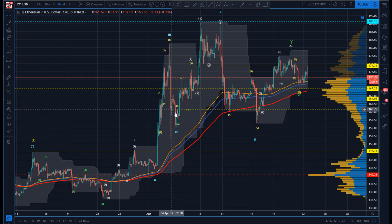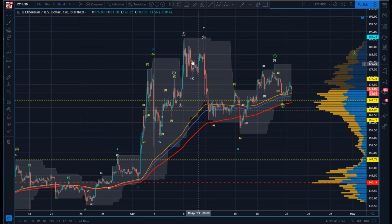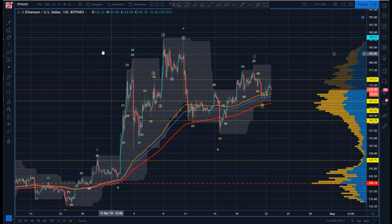It's an impulse, pardon me, from this low. I can get 1, 2, 3, 4, 5 into a 1. Note again, got to go A, B, C. Right, so how many anomalies in a row is that? 4, 5 with the truncated C. So it makes you a little bit cautious about the count. So I want more information is what I'm kind of getting at here.